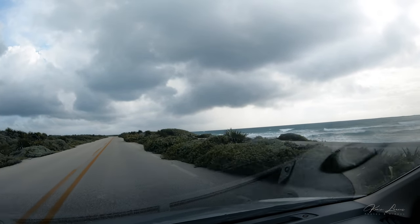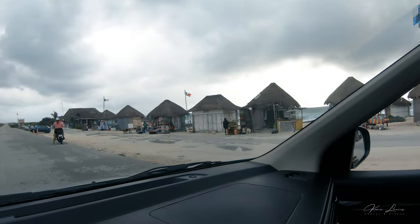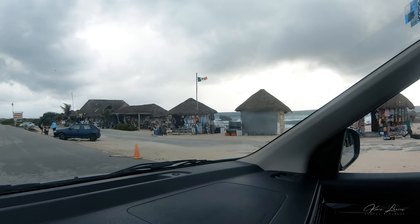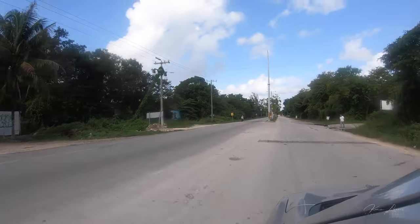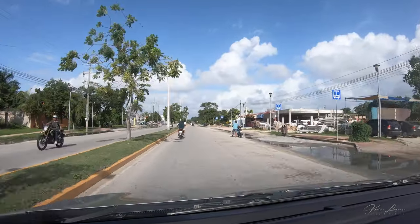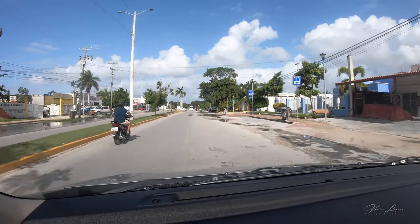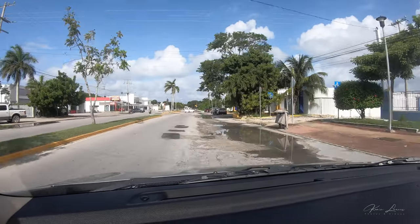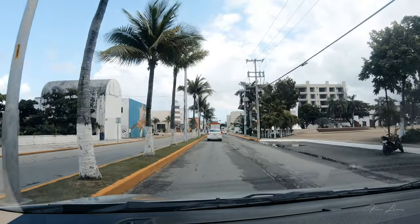Continuing our drive around the island, we traverse past quaint souvenir shops and inviting restaurants, signaling a transition from the serene landscapes of the eastern coast to a more modern infrastructure. The road now reveals well-defined sidewalks and bustling repair shops, and the traffic gradually intensifies, indicating our proximity to the western side of Cozumel.